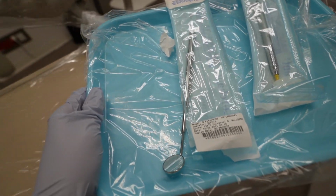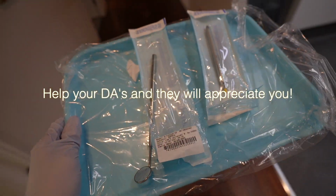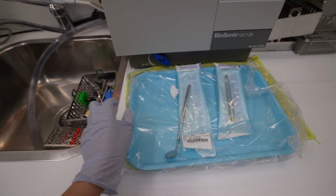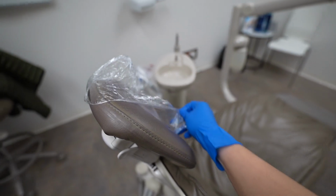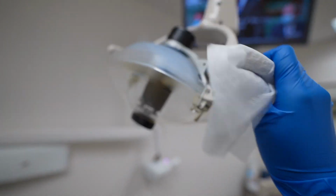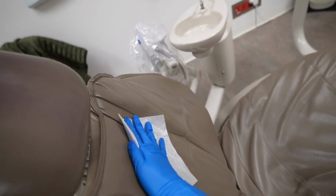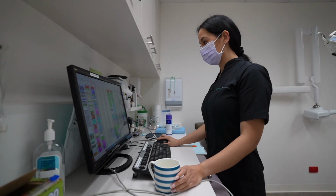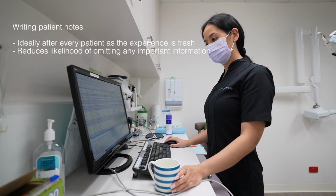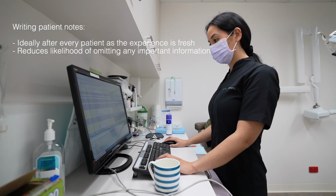If I'm running ahead of schedule, I will bring my tray of dirty instruments out to Steri. It makes my DA's job so much easier, and it means you get a quicker changeover because they don't have to leave the room after coming in with a clean tray of instruments. I will usually strip the chair and wipe the chair also if I've got the time, so all my DA needs to do is set up with new instruments, gauze, prophy paste, floss and pre-procedural mouth rinse. I also aim to complete my treatment notes before the next patient, as the experience is fresh in my head, which means I'm less likely to omit important details as the day goes on.